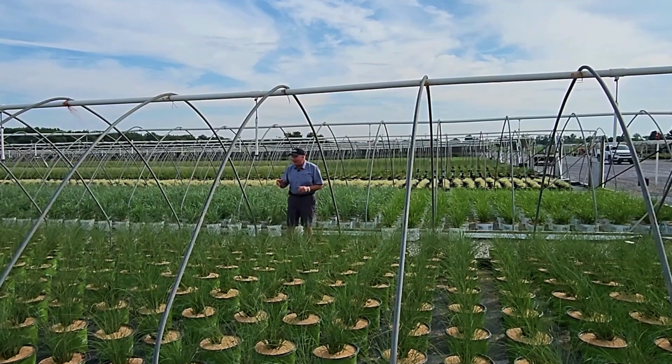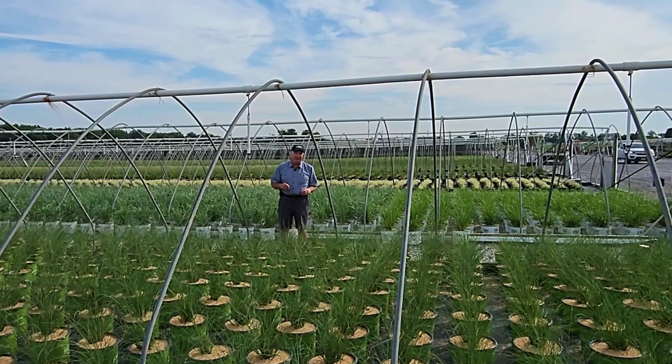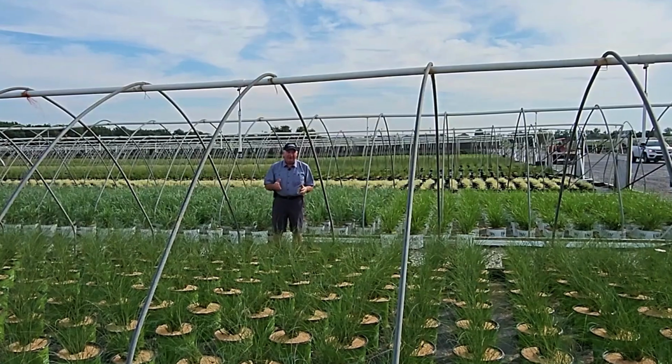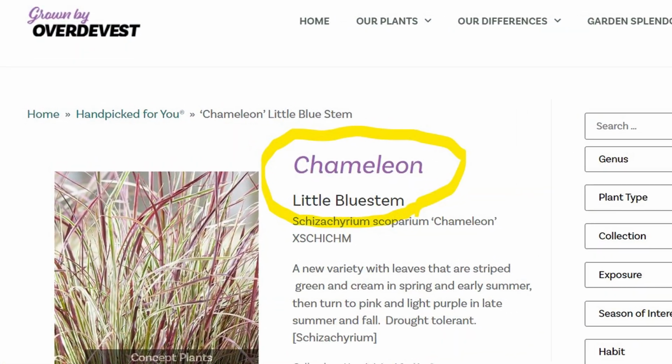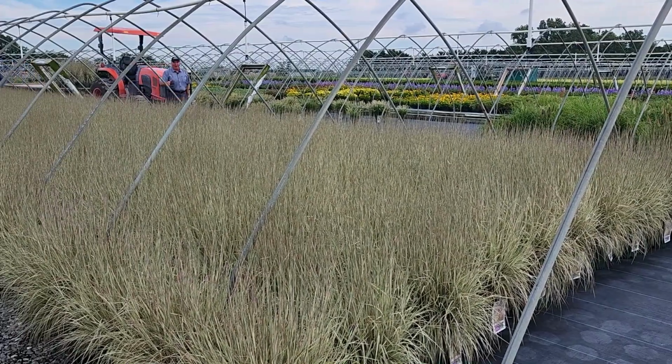But today, here in the nursery, I've got something rather special to show you. A variegated form of the little Bluestem that's called Chameleon. And here it is, really remarkable.